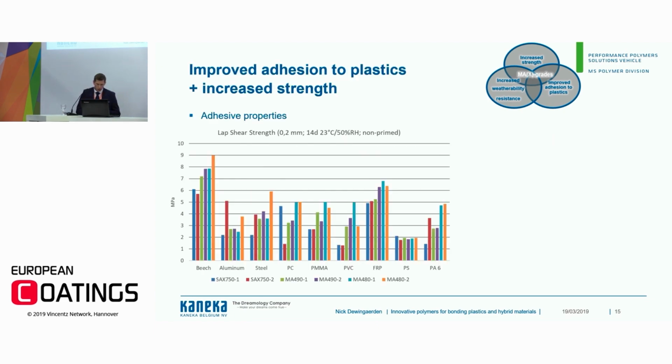Then, the improved adhesion to plastics at increased strengths. There we took some difficult substrates like polycarbonate, PMMA, PVC, fiber reinforced plastics, and we checked the difference in adhesion strength with SAX 750, which is a high strength MS polymer without acrylic modification, and MA 490 and 90 and 80, which are acrylic modified types. There we see clearly, on a difficult substrate like polycarbonate, an increase when going to these high acrylic versions. So they can aid in difficult substrate applications.